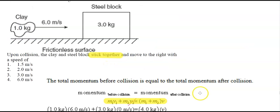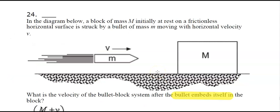The results for inelastic collisions are always consistent with the mass ratios that we determined in the first video. Here in the next question, we have a diagram of a block of mass m initially at rest on a frictionless horizontal surface which is struck by a bullet of mass little m moving with a horizontal velocity. What is the velocity of the bullet-block system after the bullet embeds itself into the block? So again, this is exactly the same kind of inelastic collision where one body crashes into a second body, they lock together and move off.